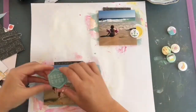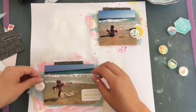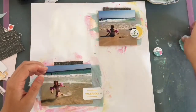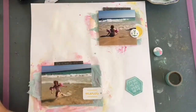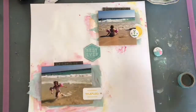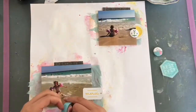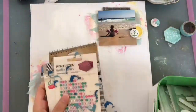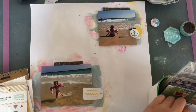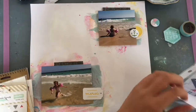And also it brings out more yellow. The only other yellow on this page was in the mixed media, so I needed to bring out some more yellow elements, so that is why that goes there, and why that merci tag at the bottom goes there, because there's some yellow on it. And I just like the shape of it in that cluster, even though merci means thank you in French, and doesn't really have any meaning to the layout.